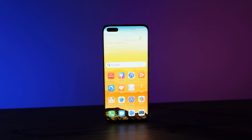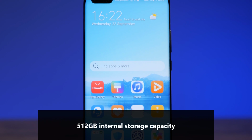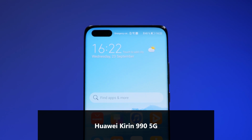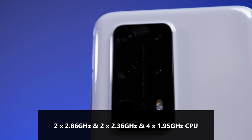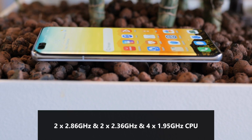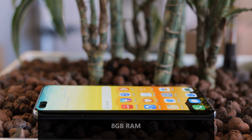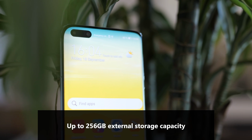The Huawei P40 Pro Plus has 512 GB internal storage capacity and is equipped with its in-house produced Huawei Kirin 990 5G chip with 2x 2.86 GHz and 2x 2.36 GHz and 4x 1.95 GHz and has 8 GB RAM. The storage capacity can be expanded by up to 256 GB. The Huawei specs say that it should win in this category, but as we know, Apple's control over software and hardware can easily crash the results.